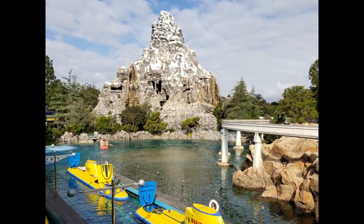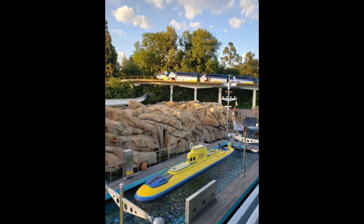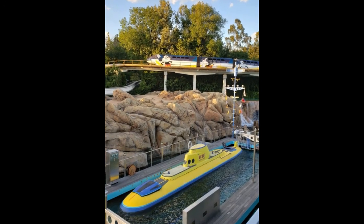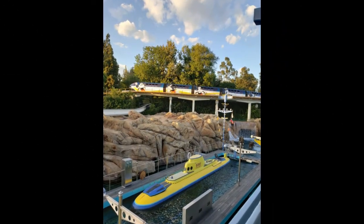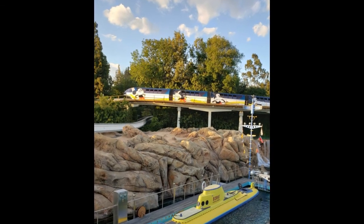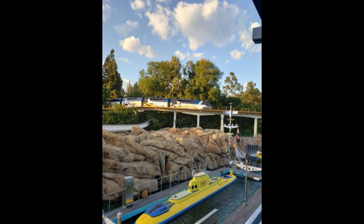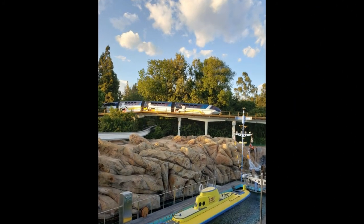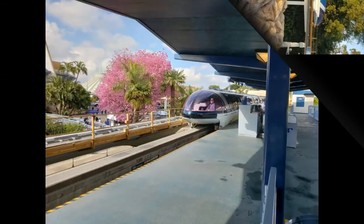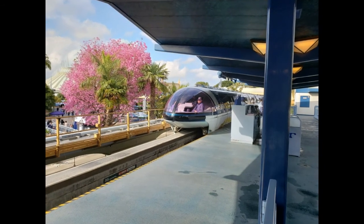So here's what else you will see in the general area. Up above the Finding Nemo ride is a monorail station. Now at Disneyland, the monorail station gets you from Downtown Disney to the inside of Disneyland Park into Tomorrowland. So you do need a park ticket and you will have to go through security to ride this monorail. But if you look close, the monorail has been decorated for Mickey's 90th birthday. It was pretty cool to see.